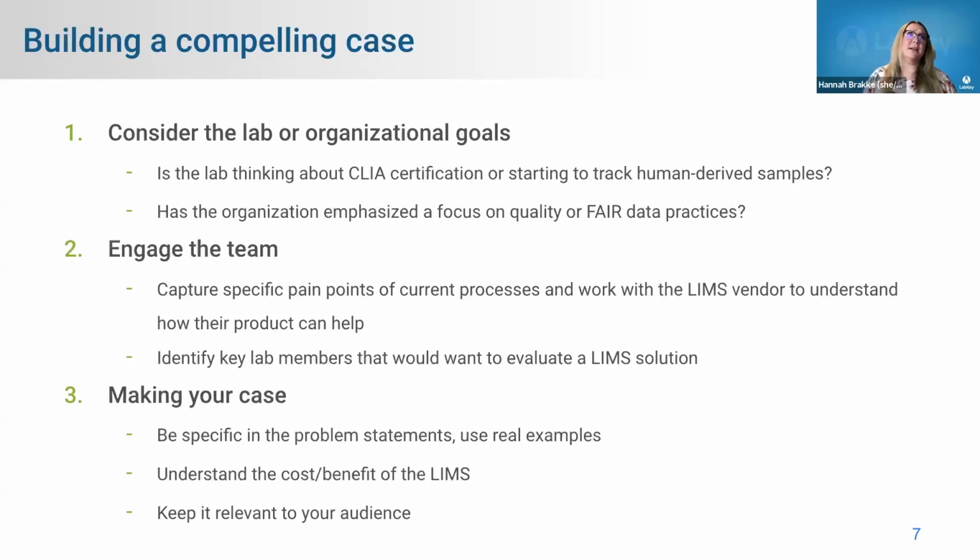And then the other advice that we have is really to engage the team. There's a couple of different reasons why I suggest this. Making sure that you're capturing those specific pain points of what's happening in the lab currently, and making sure that when you're talking to LIMS vendors, you really understand how their product can help with that. And that really allows you to create a good case of, hey, Molly and the team are struggling with finding samples every week for her experiments, and this LIMS system is going to help cut that time from 3 hours of looking for samples into 3 minutes. Those types of real life examples can really help people get excited about a LIMS.